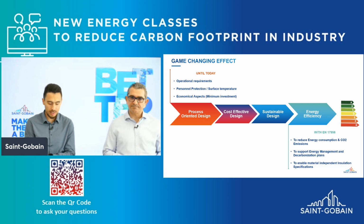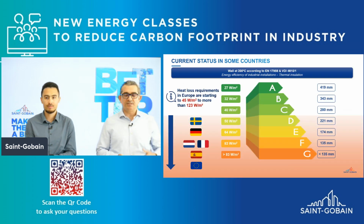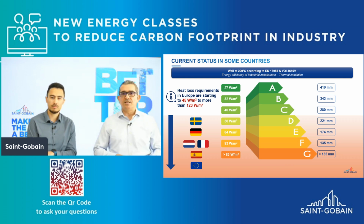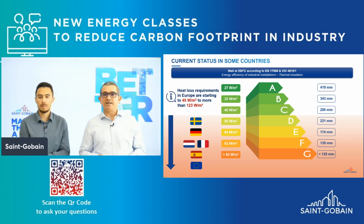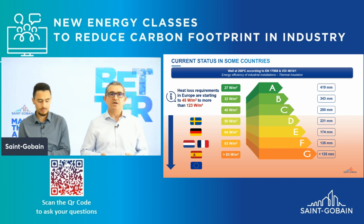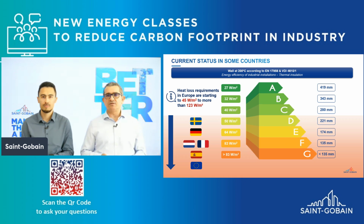Okay, so if I understand you correctly, the new standard introduces an approach that may change insulation design drastically. But what is the current situation in Europe? Are all the countries experiencing the same situation? No, it's not the same situation in the countries in Europe. Let's take an example to check the current technical insulation in Europe. We can take, for example, a flat surface or wall with an operating temperature of 200 degrees. If we use this type of standard and we have a safety requirement of surface temperature of less than 55 degrees, most European countries are with energy efficiency class G.